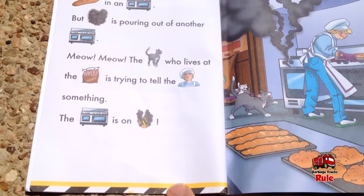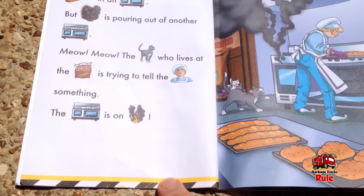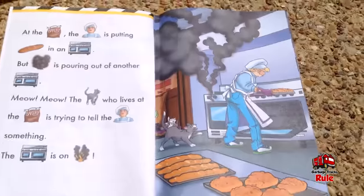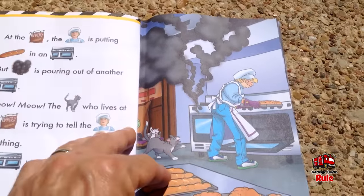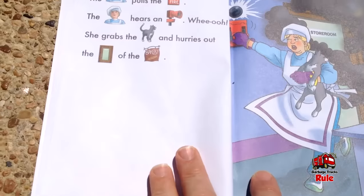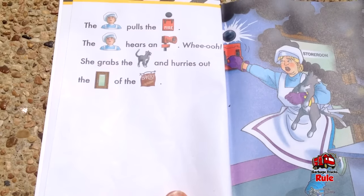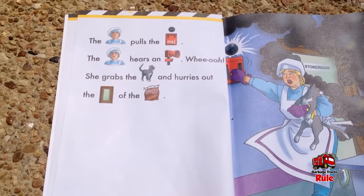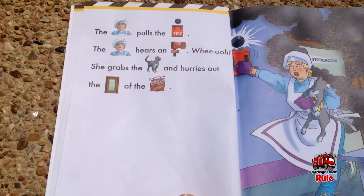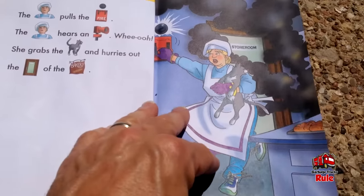What does the cat sound like, Kane? Meow. The cat who lives at the bakery is trying to tell the chef something. The oven is on fire. Can you see all that smoke over there coming out of the oven? I see it. The chef pulls the fire alarm. The chef hears a fire alarm. She grabs the cat and hurries out the door of the bakery. See her pulling down that fire alarm right there?